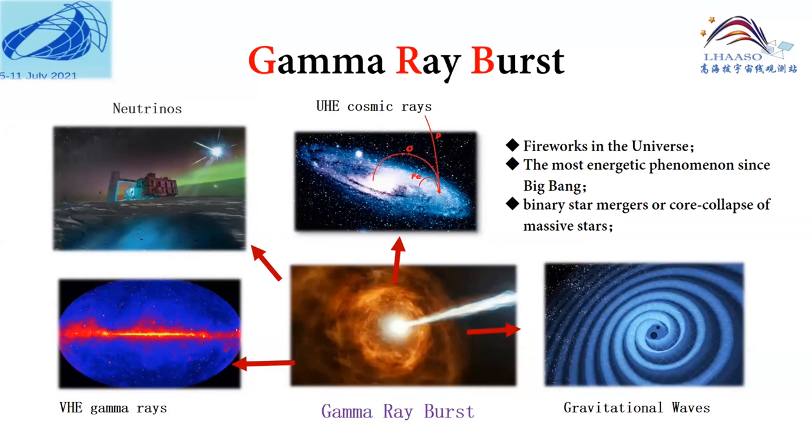As we now know, GRBs are the most energetic phenomenon since the Big Bang. They originate from binary star mergers or core collapse of massive stars, corresponding to short GRBs and long GRBs. GRBs are popular objects because of their high correlation with very high energy gamma rays, high energy neutrinos, and ultra high energy cosmic rays. Multi-messenger observation gives strong association with gravitational waves.